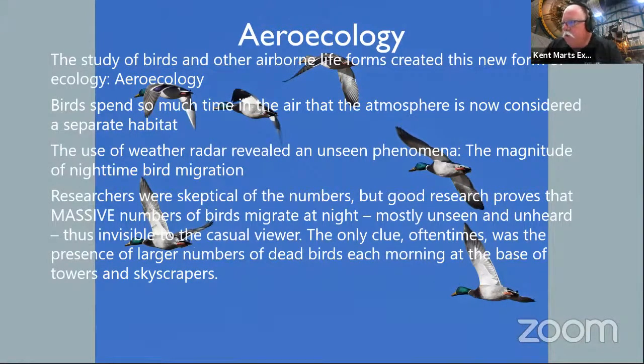Aeroecology is the study of birds and other airborne life forms and created a new ecology. If you think about it, many birds spend a massive amount of their time in the air, and it can be considered a separate form of habitat. The use of weather radar has revealed an unseen phenomenon of the magnitude of birds doing nighttime migration. Researchers were initially skeptical of the numbers people were showing by using radar, but good research proves that a massive number of birds migrate at night, mostly unseen and unheard.